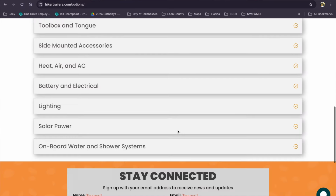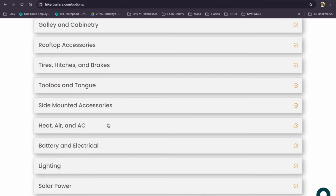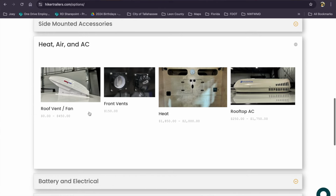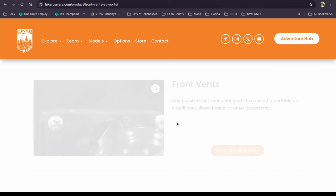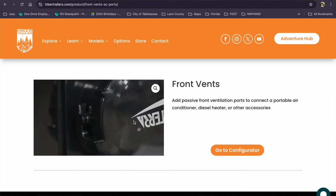All right, here we go. So when you go down here, these are all the add-ons, like a la carte. And when you go to heating and air AC, see they have the roof rack, the air vent. So if you look here, they do have a roof vent, a max air fan, which goes in the roof, and a rooftop AC. But they also have the front vents.